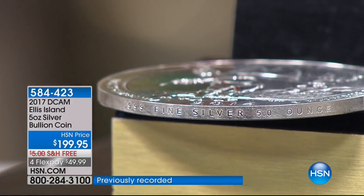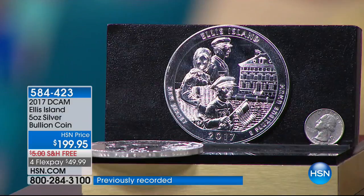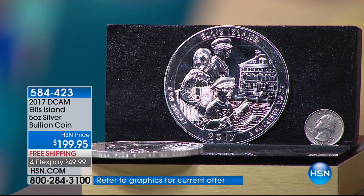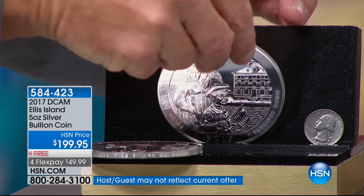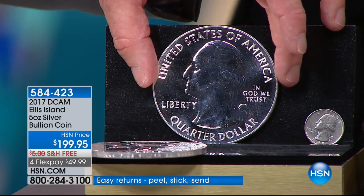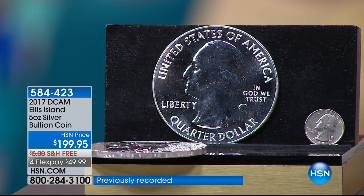Now, please do not confuse this with a bar or one of those other things out there in the marketplace, bars or rounds that are made by private mints. This is a United States government issue coin. This is made by the United States Mint. Look at the sheer size. The rarity of this is absolutely stunning.